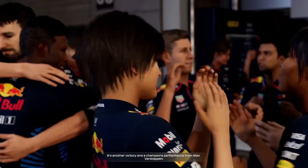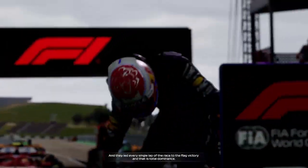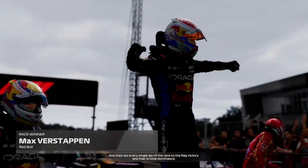It's another victory and a champion's performance from Max Verstappen. And they led every single lap of the race. It was a lights-to-flag victory, and that is total dominance.